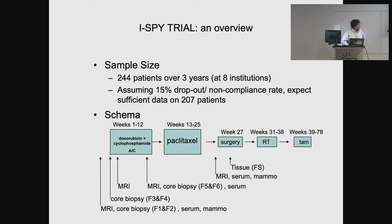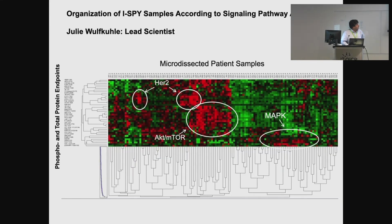But we were able to get access to core biopsies taken at different points in time, and we had complete pathologic response to the backbone chemotherapy that would eventually be used in I-SPY 2. So it was a nice little sandbox for us. And we did RPPA LCM RPPA analysis, and we saw distinct, there's a heat map, red are high levels of activation, green are low levels, and black are kind of the intermediate levels like you'd see by gene expression.